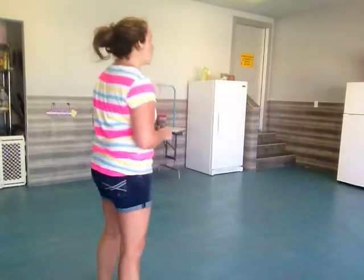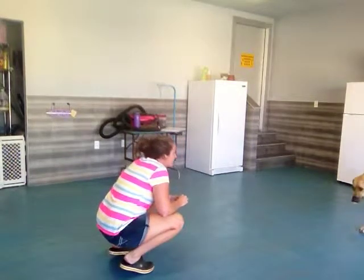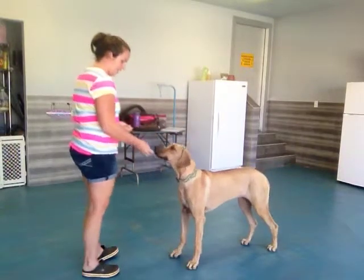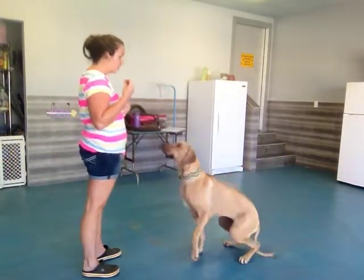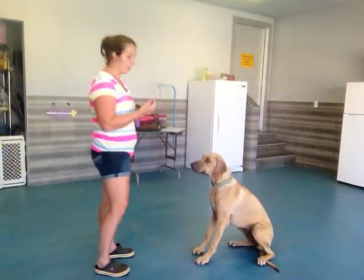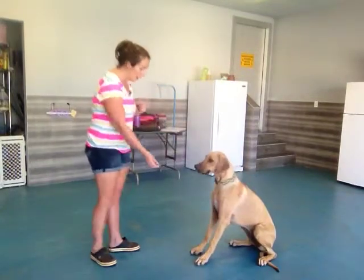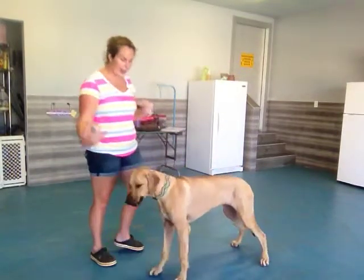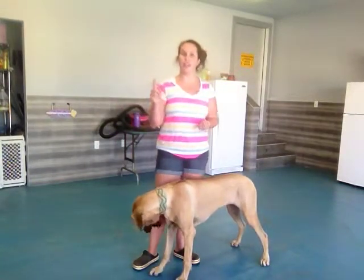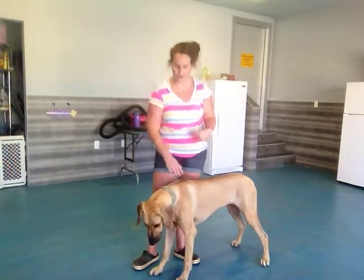So Bonnie, come here. Good girl. Okay, sit. Good girl. So Bonnie's supposed to stay in her sit until I give her her release word. Now when I give her her release word, I'm going to use the word okay. Bonnie, okay. And that allows her to get up out of the position, and that's when she gets her treat. She doesn't get her treat until she's out of the position, because I was releasing her, okay?